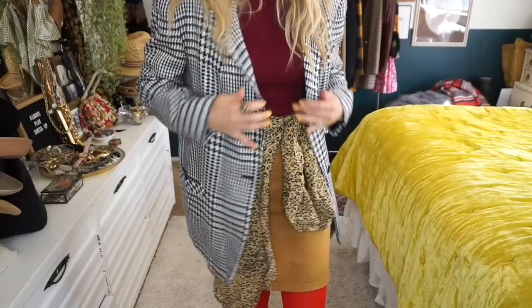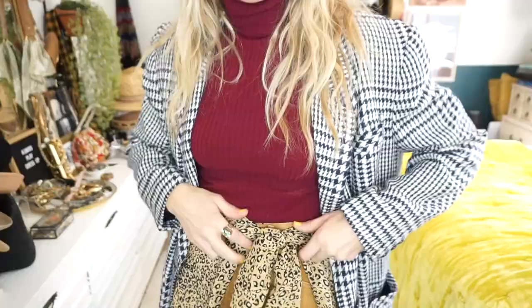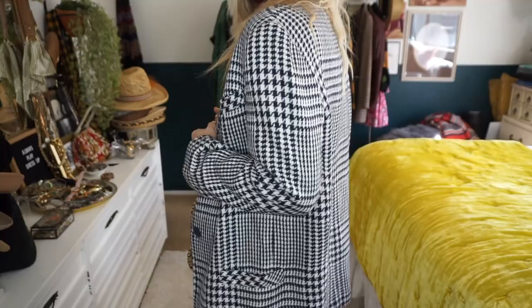I cannot believe that I found this high waist, amazing skirt. And then I always love a good oversized blazer with that tweed navy look, a perfect pairing.